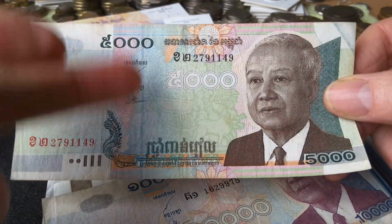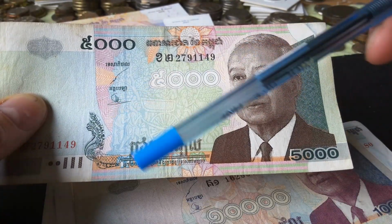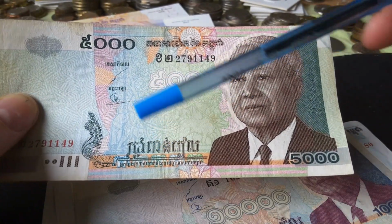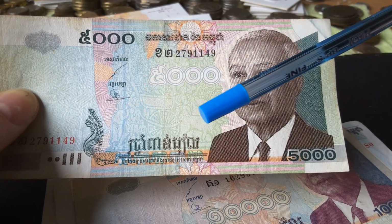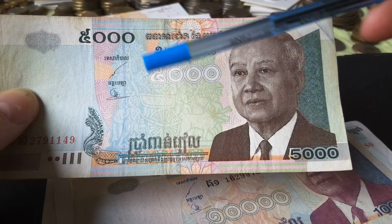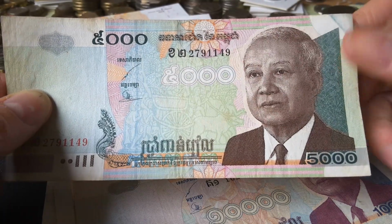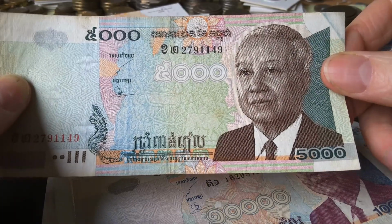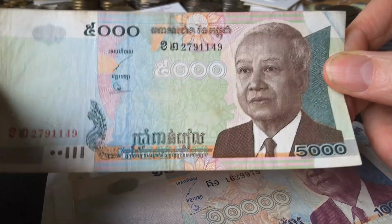And what I like is in the background, we have a beautiful Khmer architecture of a wagon and people following the wagon with oxen on it. And then we have plants. There might be food crops, or there might be something that they use for timber.